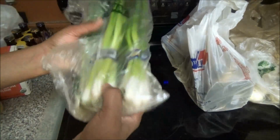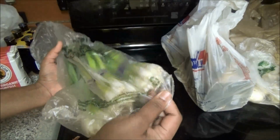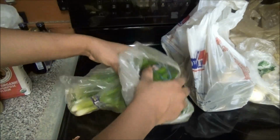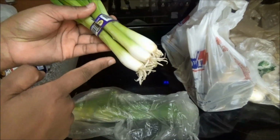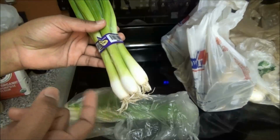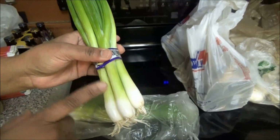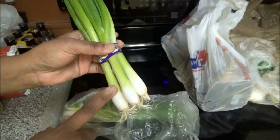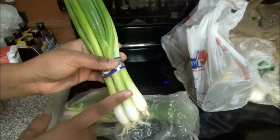Some scallions, or as we call it in Trinidad, sipe. If you buy your scallions and you get the bottom part with the roots, what I do is cut off about 1 inch and plant this in some manure. I don't like potting soil because that's too light to hold this. You can probably mix some manure with some potting soil or some topsoil. If you do that, it will save you from having to buy these.